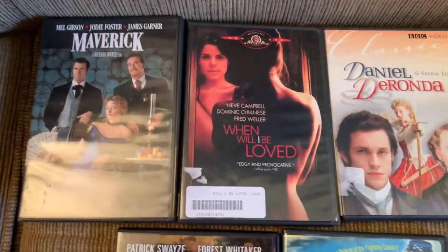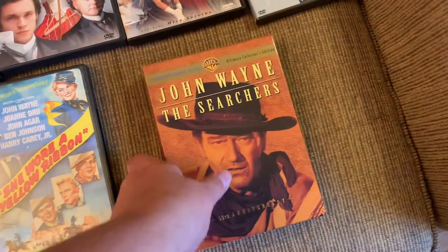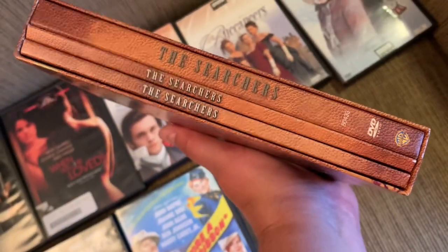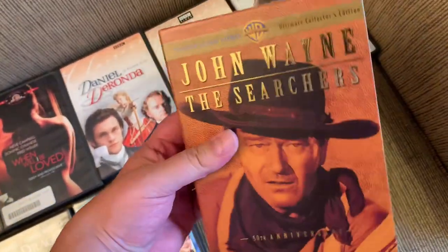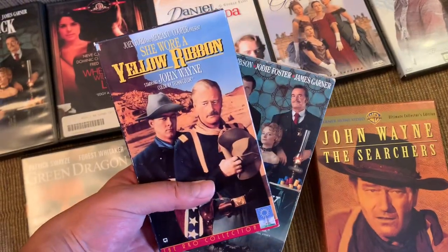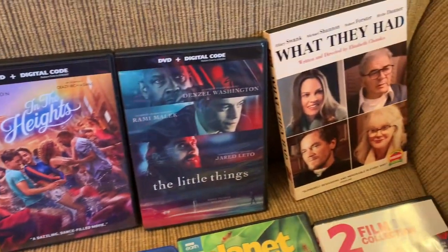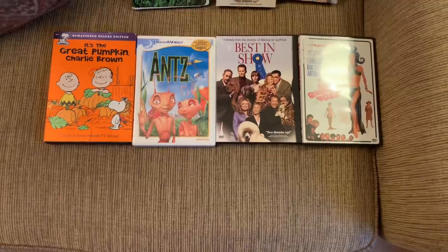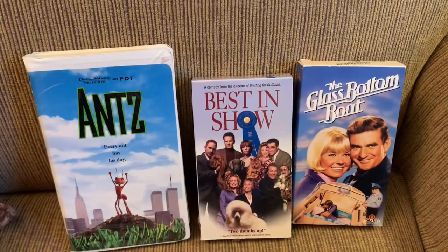From Goodwill. This is a nice two-disc edition with lots of special stuff. There's some photo cards, there's a comic book, there's a booklet. For $3. Couldn't pass it up, even though I already own the movie. And these will upgrade these two VHS. From Dollar Tree. From a Goodwill. And they will upgrade these VHS.